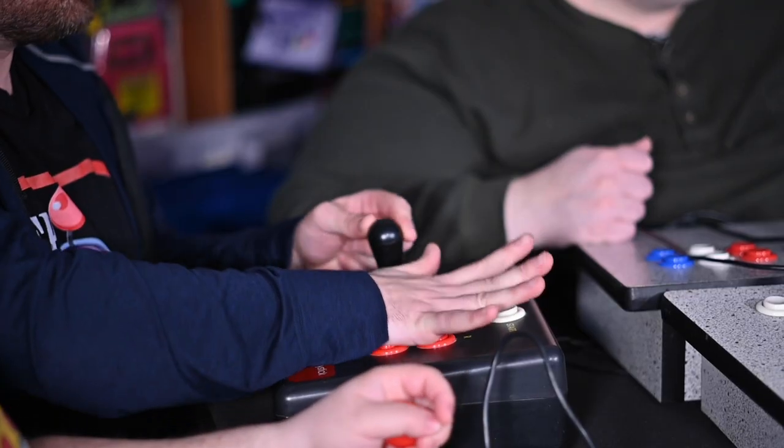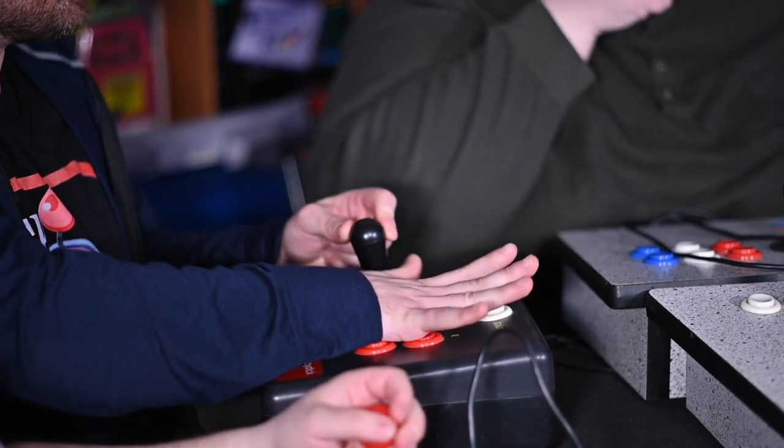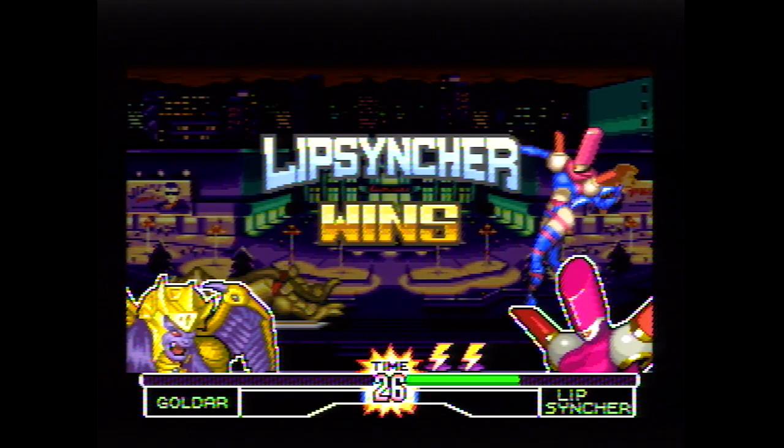Totally scale. Do you find that this is much easier to play than a normal controller? This is, because look, I can use the palm of my hand. I'm using some sort of random number generator fuzzy logic algorithm or something like that, and I'm pretty much unstoppable. Oh, Goldar's dead. Frankie employed the most basic possible strategy. The power in the palm of my hand, but not really, because it's this huge.